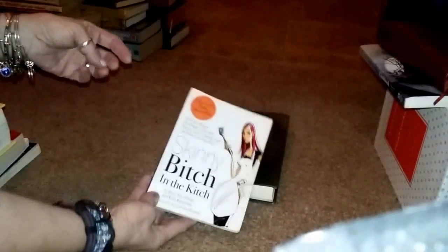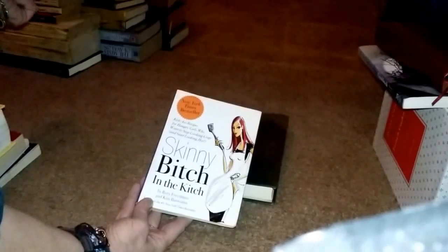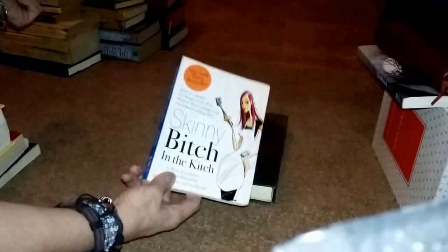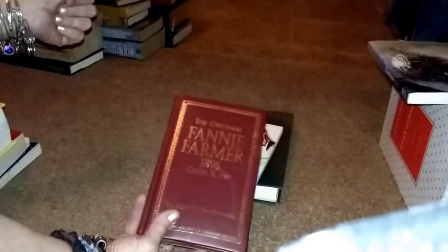This was also very good, but I'm ready to let it go. I have enough of the same kind of information. Skinny Bitch in the Kitch. This is a vegan cookbook, and I recommend it. It's very easy to read, funny. This I'm probably going to offer one of my daughters.